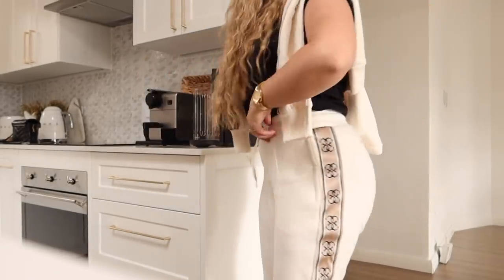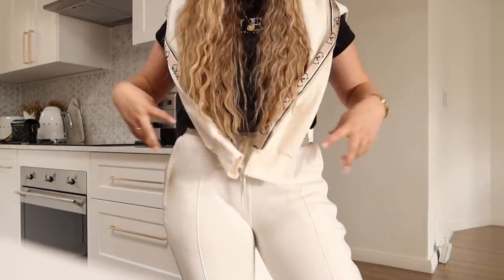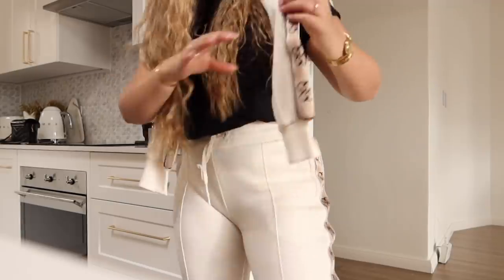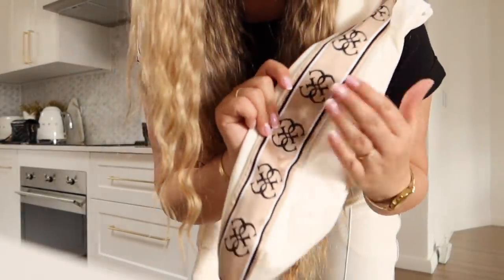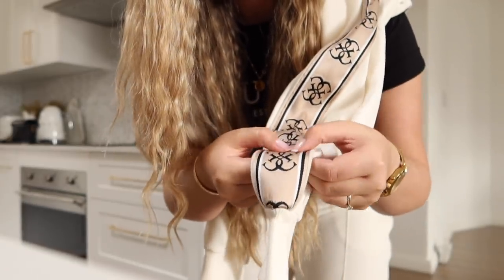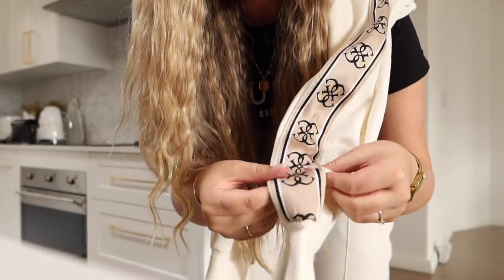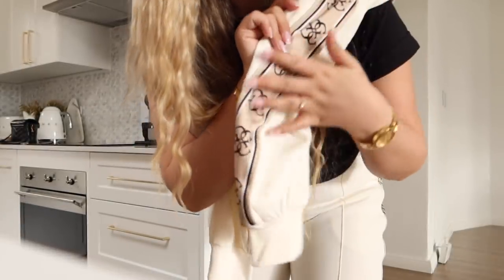So I ended up going with this tracksuit. It's so cute. So these were the pants. How cute. I absolutely love this. This is kind of what it looks like up close. It's like an embroidered kind of vibe, and it really gives Gucci.